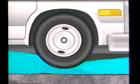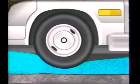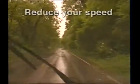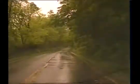Water builds up in front of and under your tires. With very little contact between the tires and the pavement, braking and steering become unpredictable. In wet road conditions, you should reduce your speed to lessen the likelihood of hydroplaning. If you feel your ambulance begin to hydroplane, take your foot off the accelerator. Avoid sudden braking and steering.